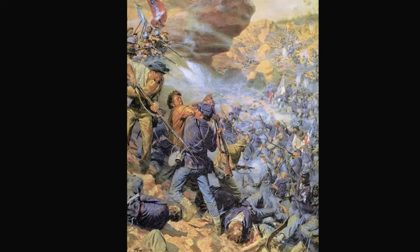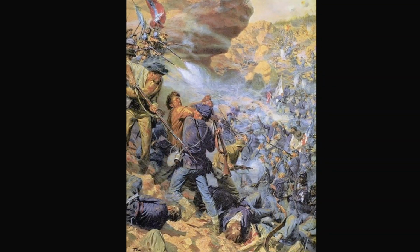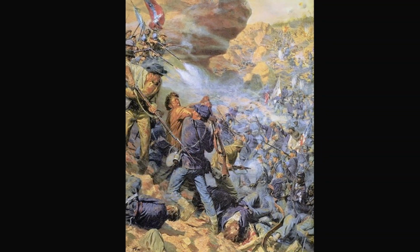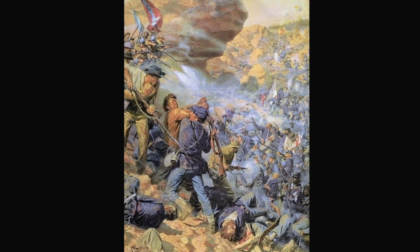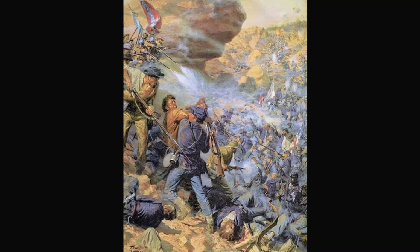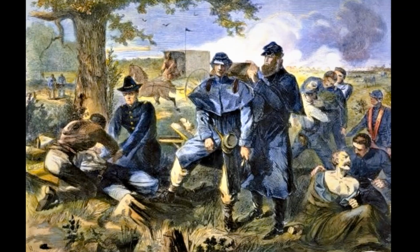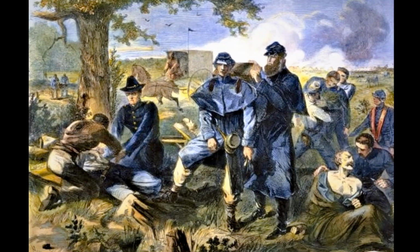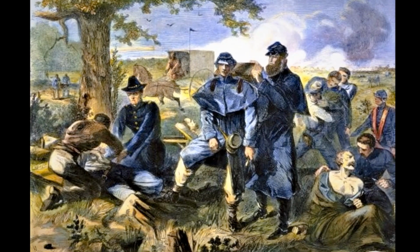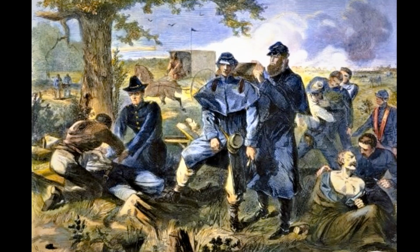Spotsylvania alone cost the regiment 160 casualties. In addition, men died of disease. Schlote himself was not spared. On 31 March 1865, he suffered a gunshot wound to the right hip at the Battle of Five Forks. Represented by this illustration of an outdoor scene under a tree, blue-coated troops with doctors attending to wounded soldiers.